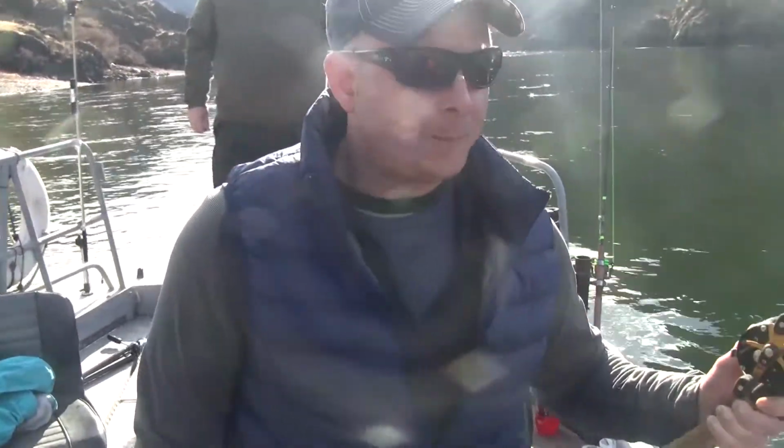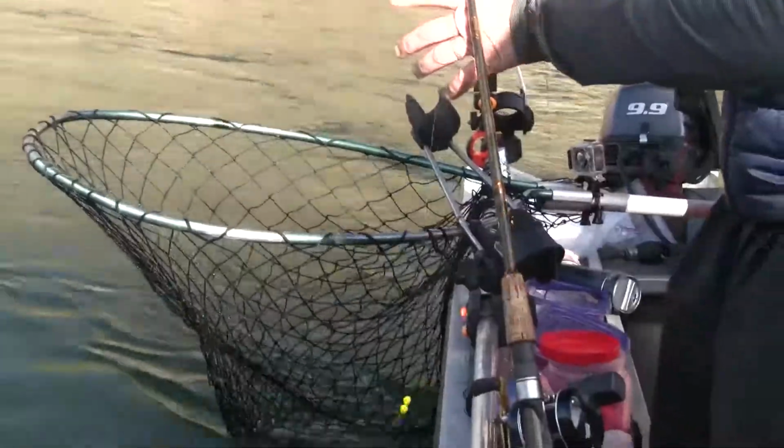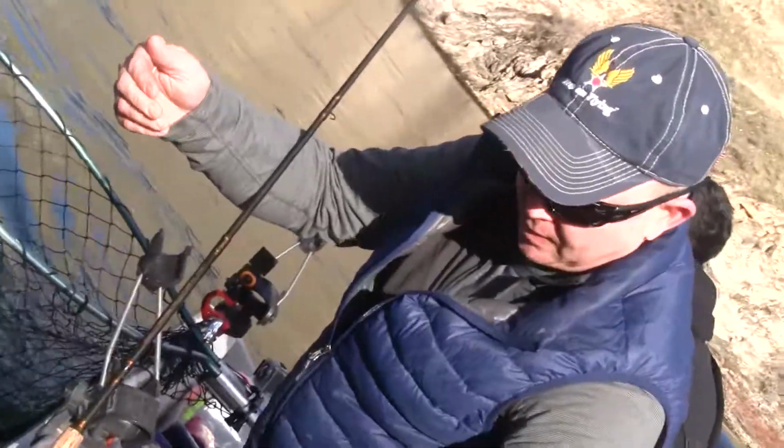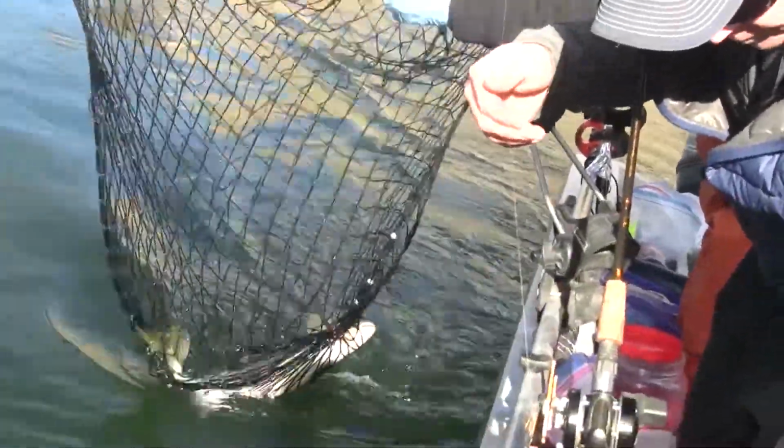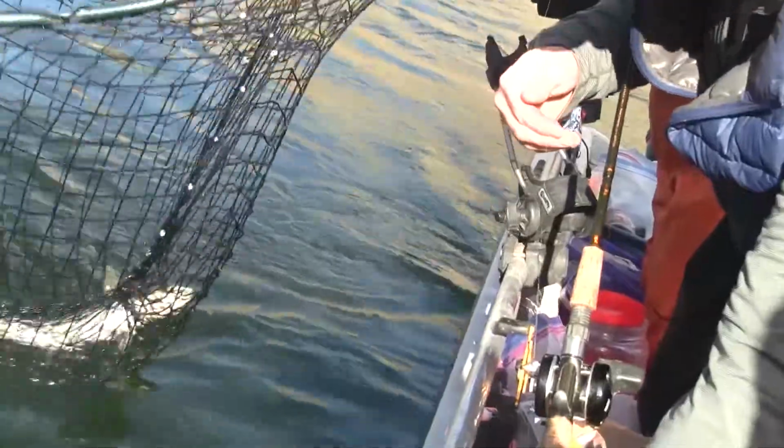Cool. All right. Nice. All right. That was awesome. It was startling how quick it happened. Yeah, it's all of a sudden a bam. Nice fish, nice wild Snake River steelhead.